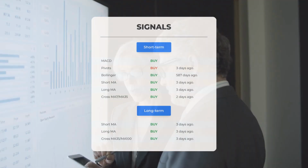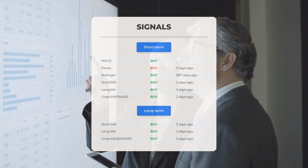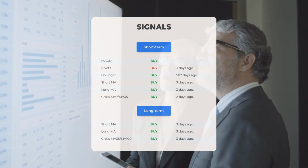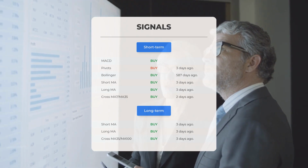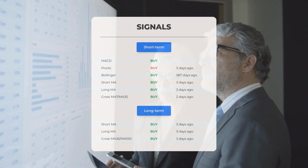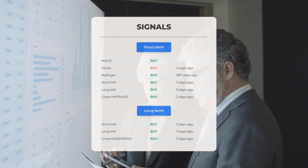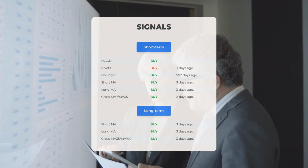Here are some additional signals you might find intriguing. Moving average convergence divergence, buy signal. Pivots, buy signal from 3 days ago. Bollinger, buy signal from 587 days ago. Short-term moving average, buy signal from 3 days ago. Long-term moving average, buy signal from 3 days ago. The relationship between the short and long moving averages indicated a buy signal 2 days ago.